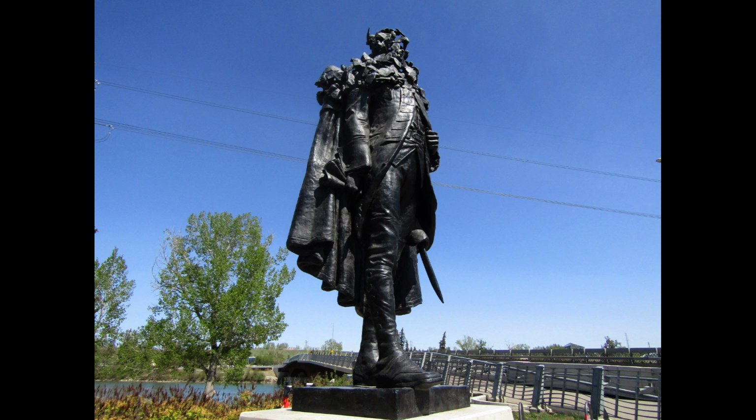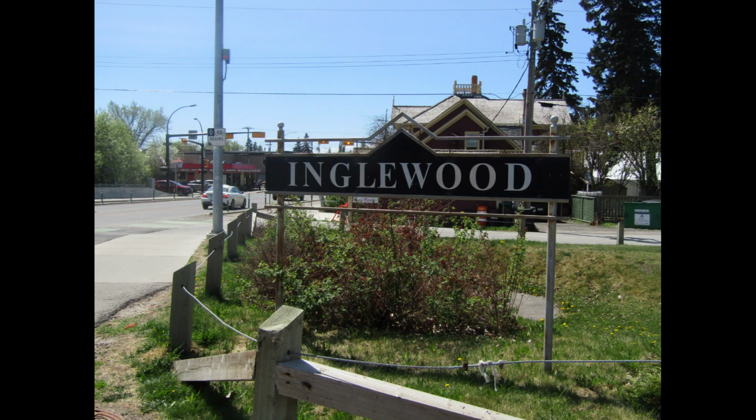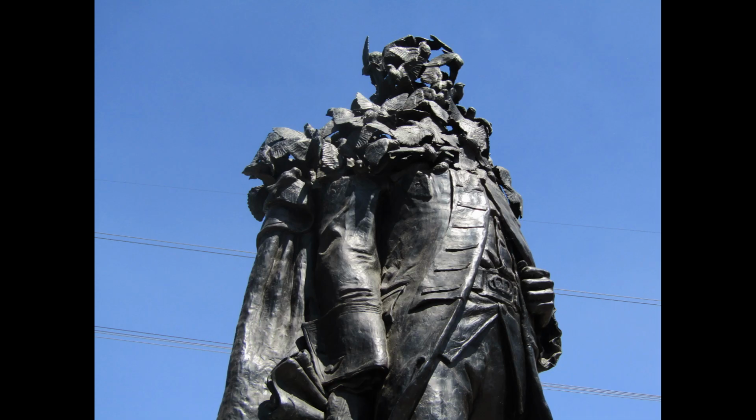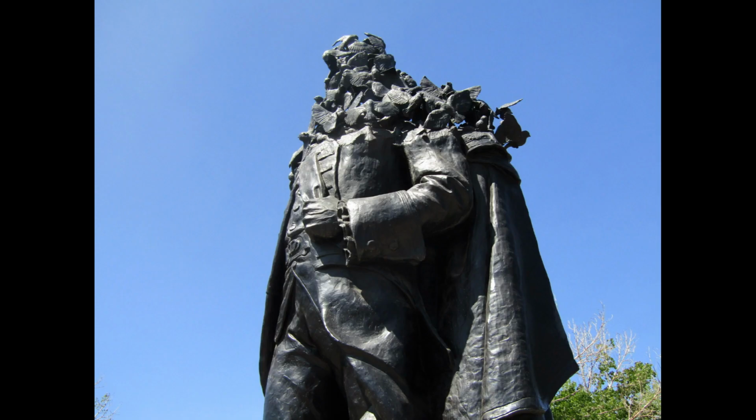Sparrows. Wolfe and the Sparrows is a bronze cast statue that can be found across from the 12th Street Bridge in Inglewood. It was designed by Brandon Vickard alongside representatives from Inglewood. It depicts an oversized rendition of General James Wolfe, modeled after a similar statue by sculptor John Massey Rind, that currently resides in Mount Pearl.